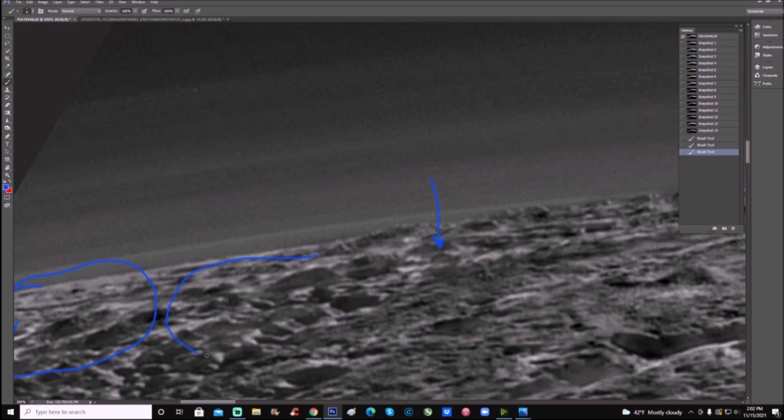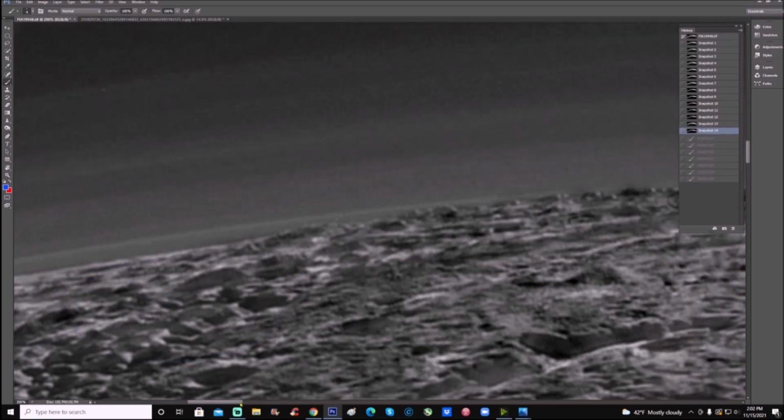Look at this right here. This whole section. Look at this right here. We have what looks like little towers or something standing up right here. See that? On what looks like a rectangular area. Going like that there. See it? This one I pointed out earlier.